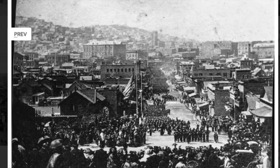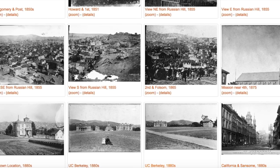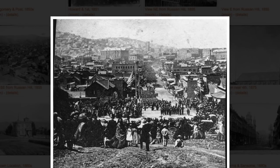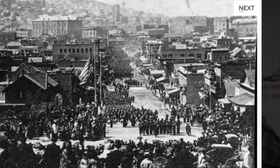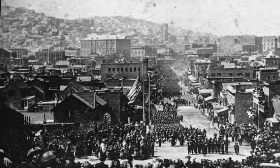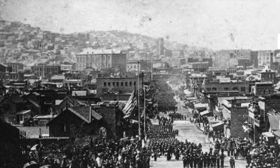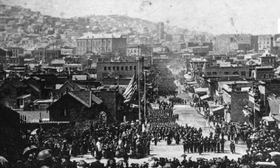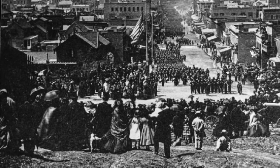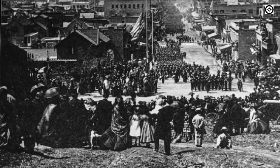And here we have a date of 1865 in this particular picture. 1865, so 15 years, supposedly, after the creation of this gold booming town, we're completely built out. Towers, everything. And yet the people looking odd, as always.